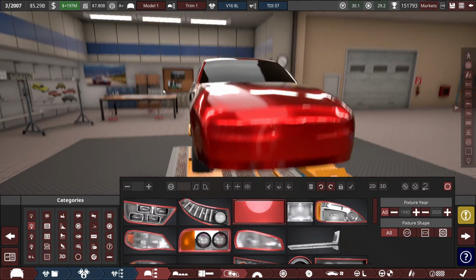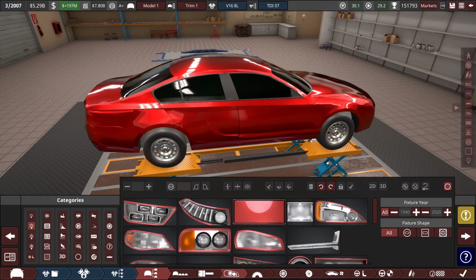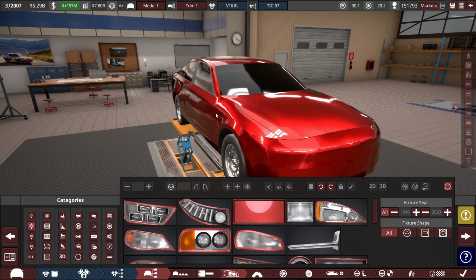Well, next we're going to be trying to make this thing look as pretty as possible. So let's put on the time lapse and I'll catch you afterwards.